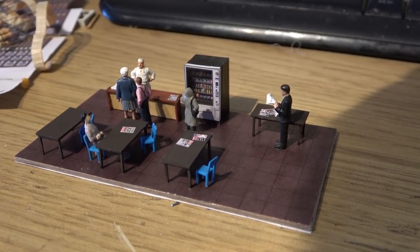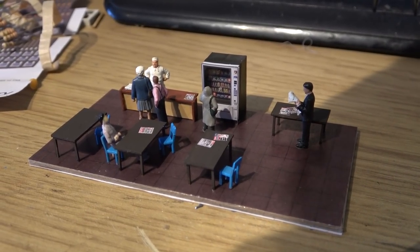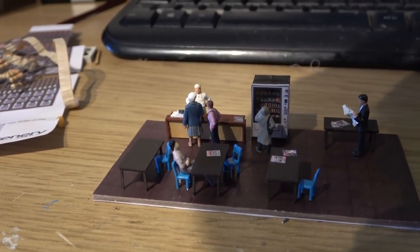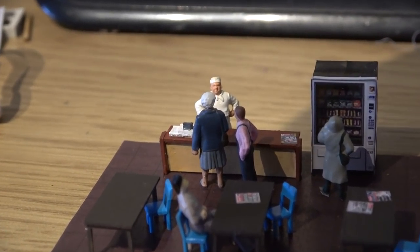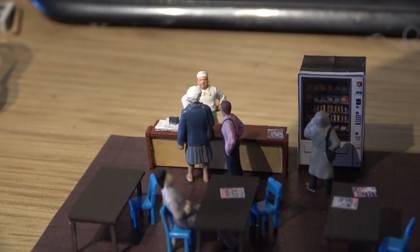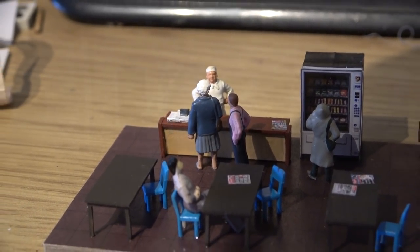We've got a few tables, magazines, vending machine, counter to purchase bits and pieces, and on the left hand side I have added a door on the wall that is behind that, so the idea is there is a very basic small kitchen just behind. So there we have it. If you give it a bit of context, throw a few menus up on the wall, doesn't look too bad.